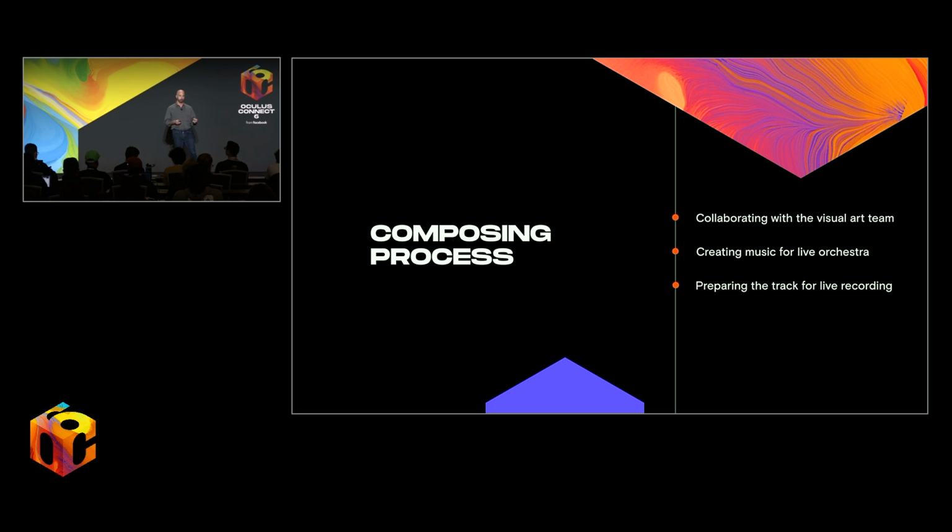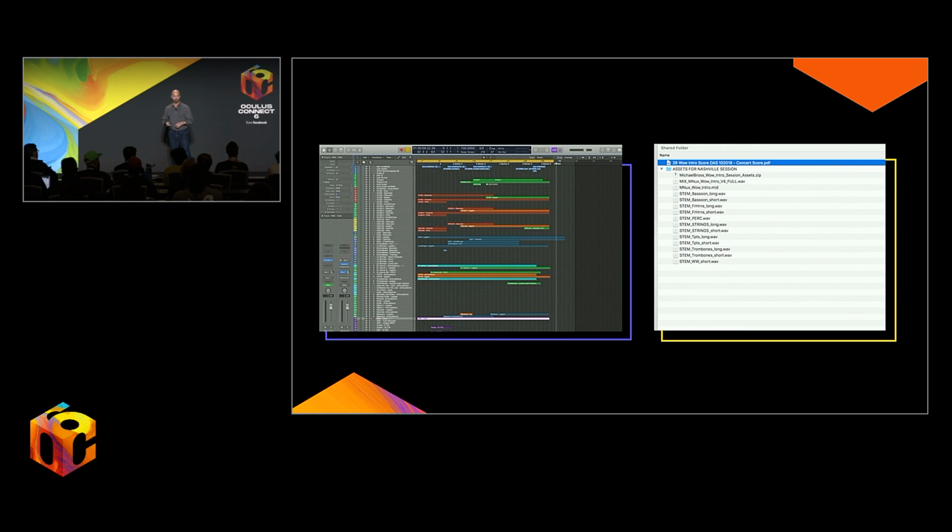From there, once we got to a place where we were pretty happy with the music, I began to prep it for the live recording session. And as you can see, these are the stems I delivered, broken out, strings, brass, other instruments, and most of this stuff was replaced. And once I had that ready, I handed it off to Jonathan Mayer's team, and Jonathan is going to talk about the recording process and mixing.